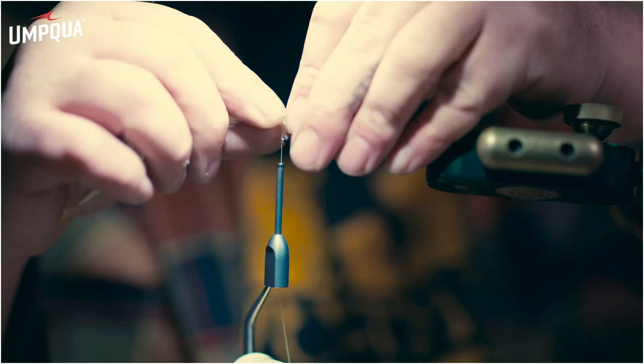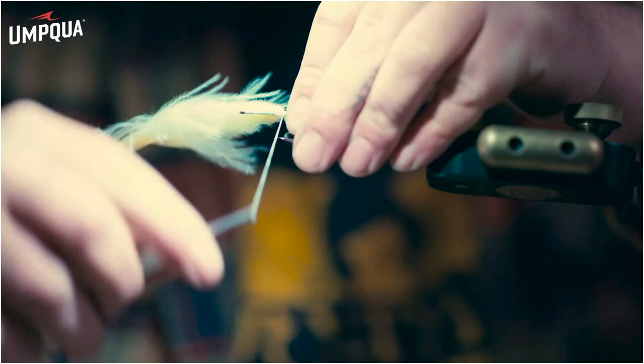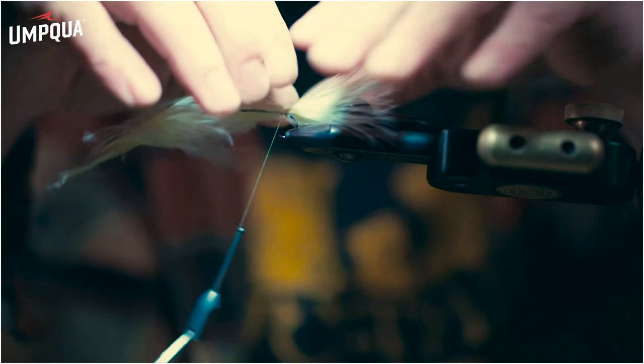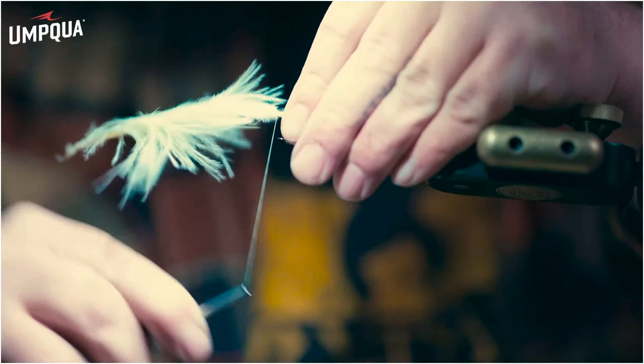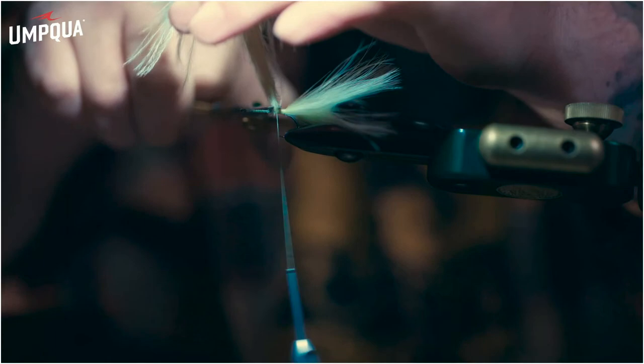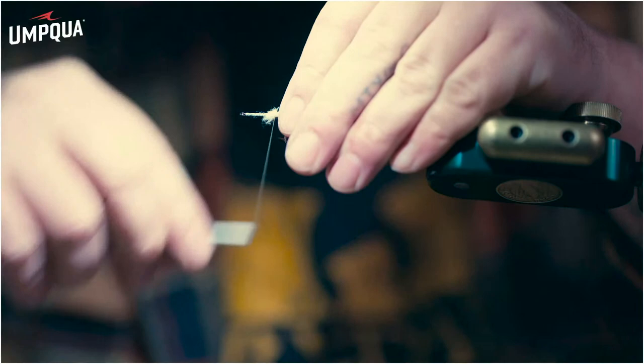Then I tie it in. My first couple wraps are a little bit loose because I like to kind of wiggle it and spread it around that hook so it kind of forms around that curve. And then I give it a couple heavy cranks, a couple tight wraps, just to secure it in place. And none of this has to be too pretty. Just kind of crank it down, make sure it's not going to go anywhere. I always save the other ends of my marabou, because you never know what they can be used for. They always come in handy for something.